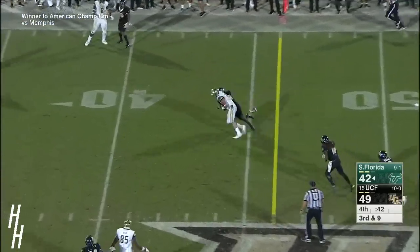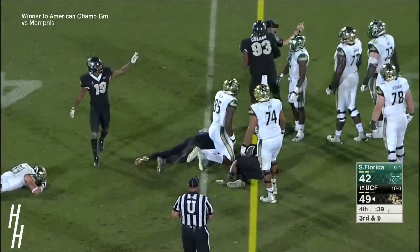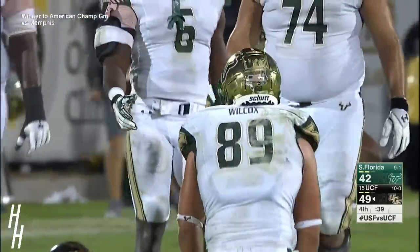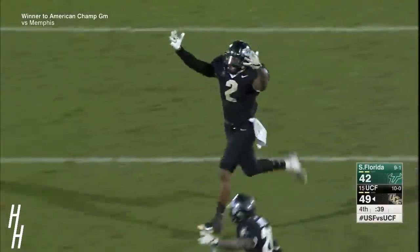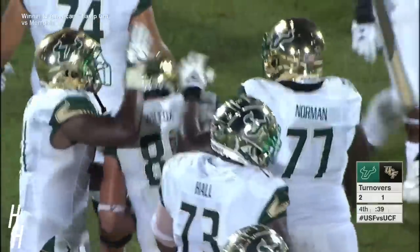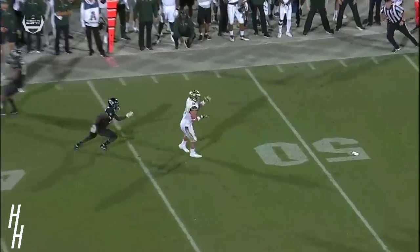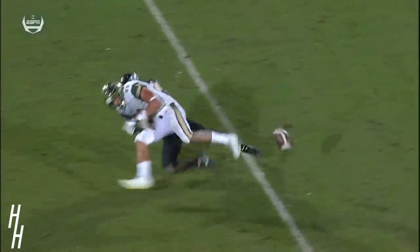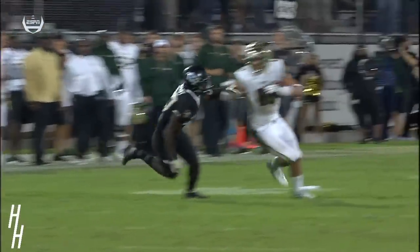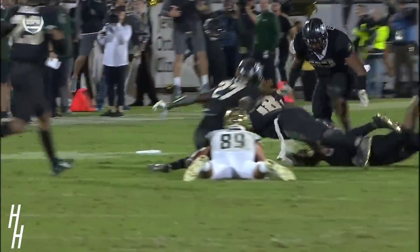Flowers to the sticks for the first down. Wilcox lost the football! UCF has it with 39 seconds to go! Mitchell Wilcox picks up the first down, and Richie Grant punches the ball out. And how about the man who jumps on it? Shaquem Griffin. Fantastic job by Richie Grant.